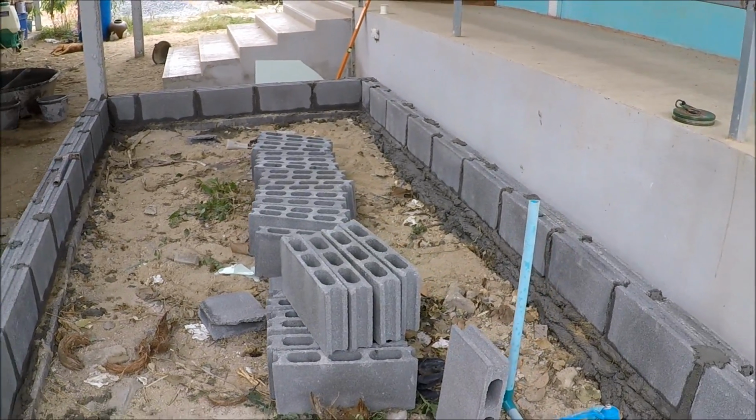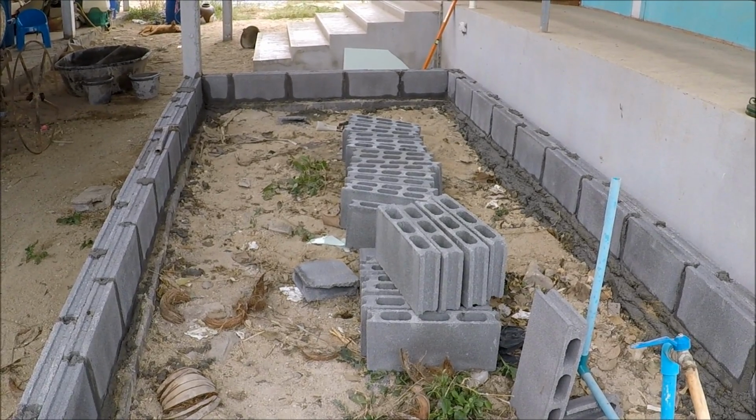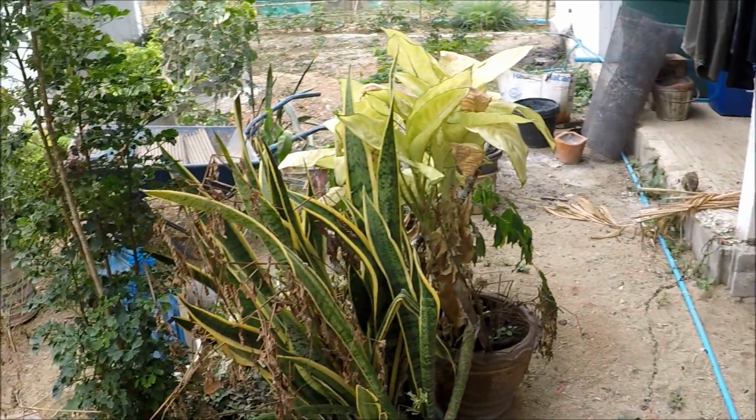So looking good. It took bloody ages. It was just a bloody eyesore, and really we had wasps and snakes and frogs and all sorts in there, so we just bunged everything out here.